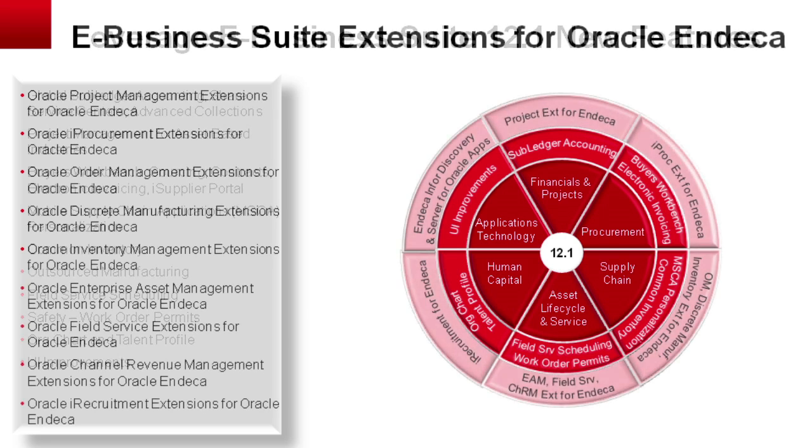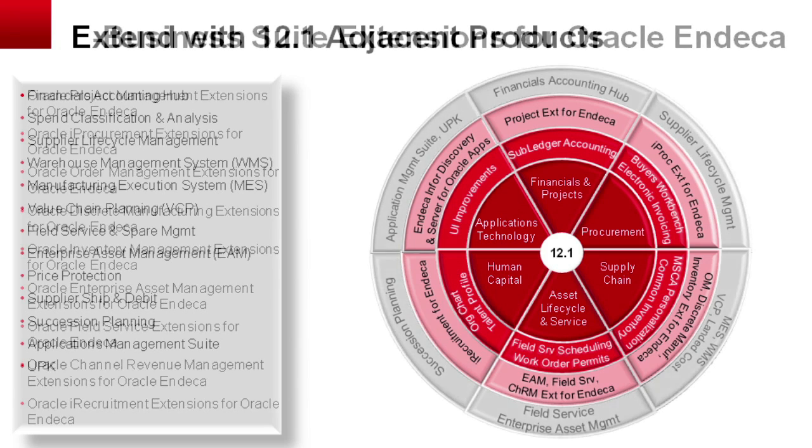The next is to look at a new offering we just put out recently, which is EBS Extensions for Endeca, which is a new set of products that leverage some in-memory database with Endeca that delivers real-time information discovery against the transactions in the ERP, so helping users know what they need to do and focus on exceptions, and really let them be much more efficient and effective in what they're doing. And so we're offering that. We've delivered a first set of products, and so customers can look at deploying that on 12.1. So another value that we're adding.